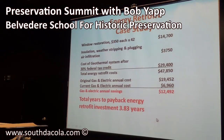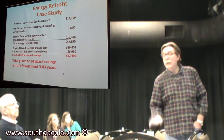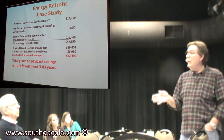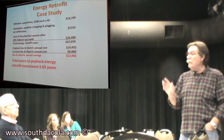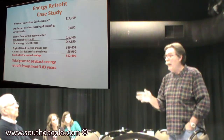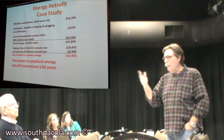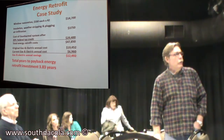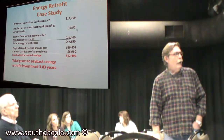Window restoration cost $350 for each of the 42 windows. That included a wood storm. Now, I'm a developer, so I made a wood storm. Wood storm cost about $150. The rest of it was the labor for the weather stripping. But remember, these windows already had weather stripping on them. All we had to do was clean it up and put it back in. And then we had to redo the putty and re-roll them. So we spent almost $15,000 on that.